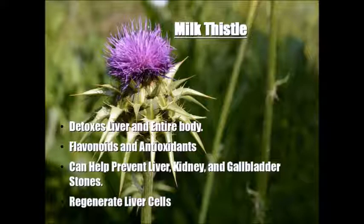And again, just like the dandelion, milk thistle contains flavonoids and antioxidants, which help purify the entire body from toxins and free radicals. Milk thistle has the ability to help prevent liver, kidney, and gallbladder stones, mainly by helping to remove the impurities that would normally form into those stones within the body.